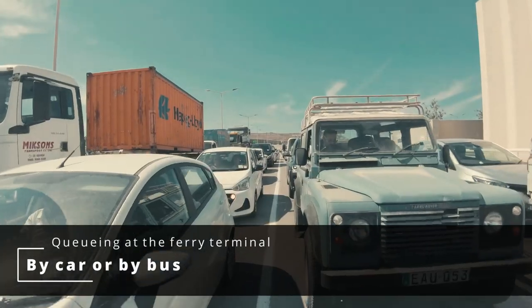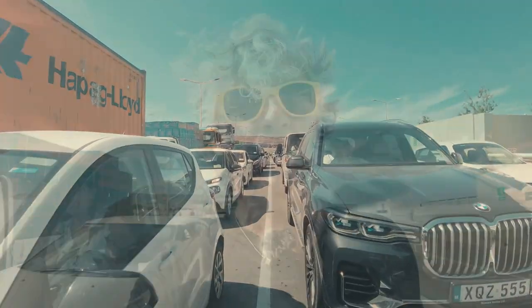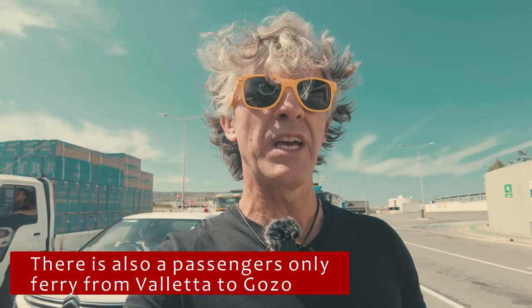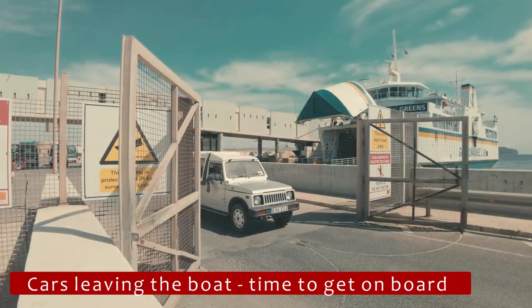Like any ferry, you just queue up with a car if you come by car. If you don't come by car and you want to go to Gozo by foot, easy enough, you take the bus up to the ferry terminal station, and from there you jump on the ferry. Very, very easy.